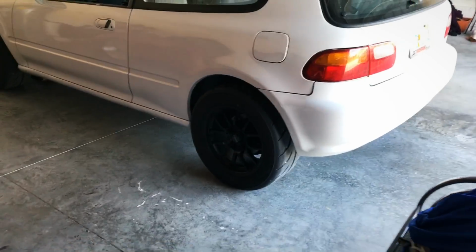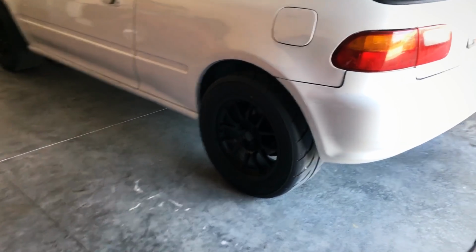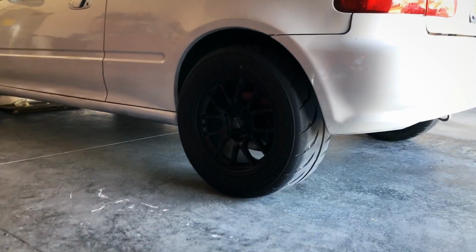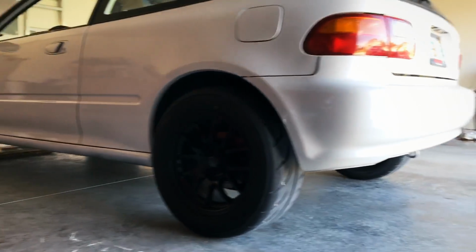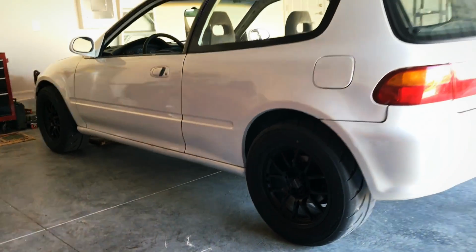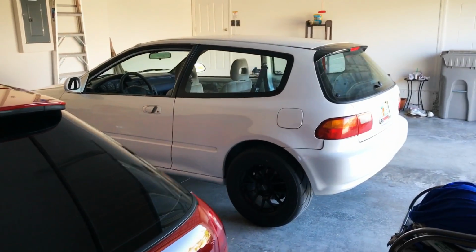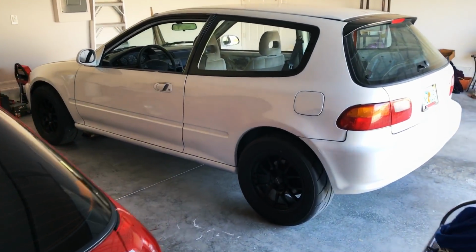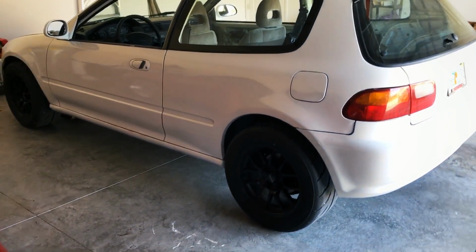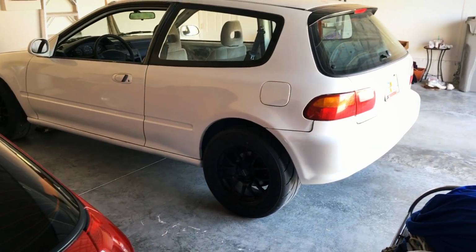the driver's side is going bad. It's starting to crumble and wear away. I'm sure all of you are familiar with that. So I'm going to be looking into getting some of those, I don't know, PCI rear trailing arm bushings, or some sort of rear trailing arm bushing. If you guys have any suggestions on that, I would definitely like to take your comments and opinions. So that rear trailing arm bushing is going to need replacing.